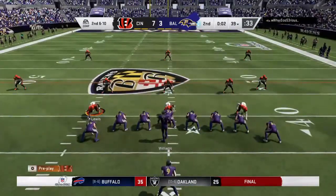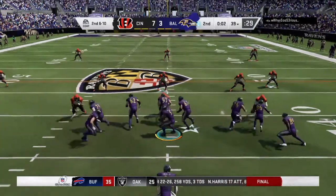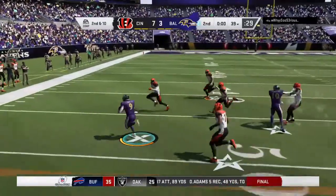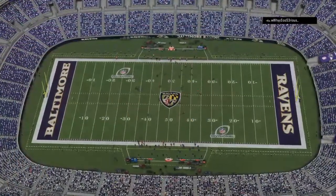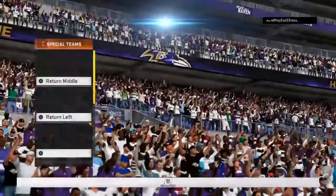So line of scrimmage still the 39 on 2nd and 10. And he'll give it here to his running back. He's got the first down and more past midfield. And he takes it across the 50 to the 46-yard line. So it's on to halftime of this AFC divisional round matchup.